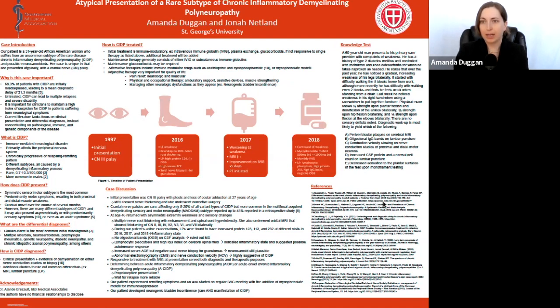A common question is, how do we diagnose this? It is diagnosed by clinical presentation, as well as evidence of demyelination on either nerve conduction studies or on biopsy, as well as additional studies to rule out some of those common differentials, such as an MRI or a lumbar puncture.